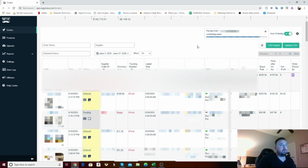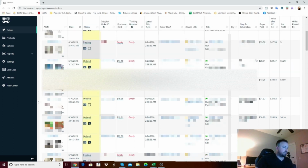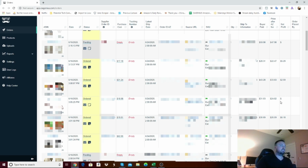All right, so it's confirming order. So the order was completed, which you can see on the bottom of the screen right there. So that was this order here. The profit is not calculated yet because it takes a second, but you can see that it was $18.98 here, and the price after Amazon fee was $24.82.